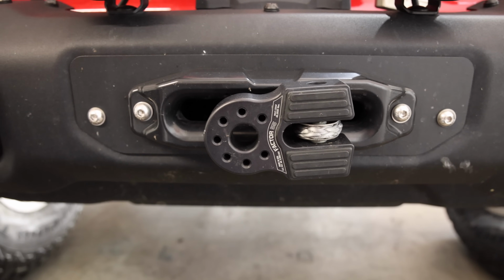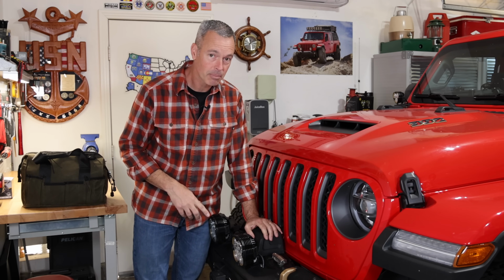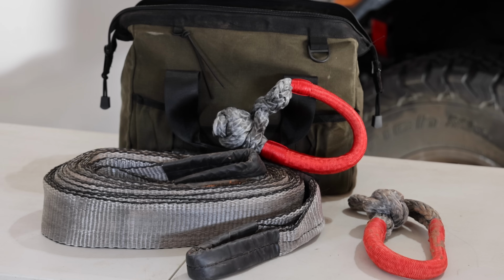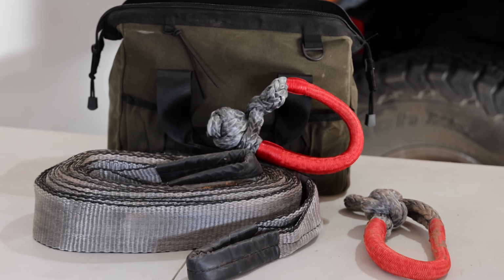There's lots of good quality winches out there. Just one thing that I would recommend, and that's get synthetic line. There's some good benefits to having synthetic line versus cable. Cable will get the job done, but synthetic is lighter, it's safer, and it's easier to work with. The next thing that's important with a winch is you gotta have a recovery gear bag. And you gotta make sure that you've got some shackles in there, you've got a tow strap, some things that are gonna help you use this winch.